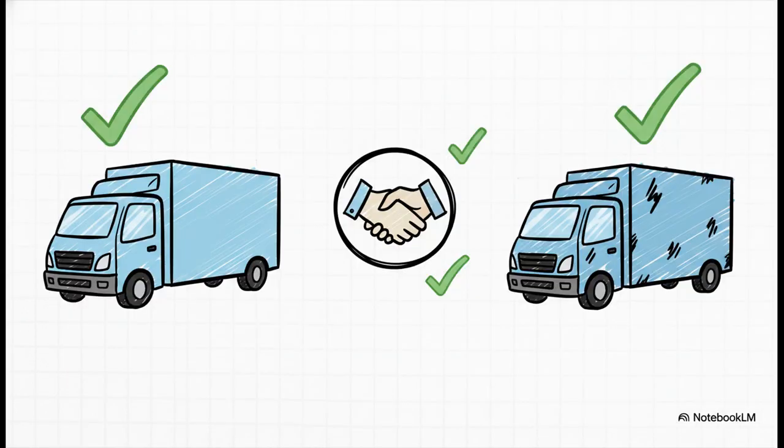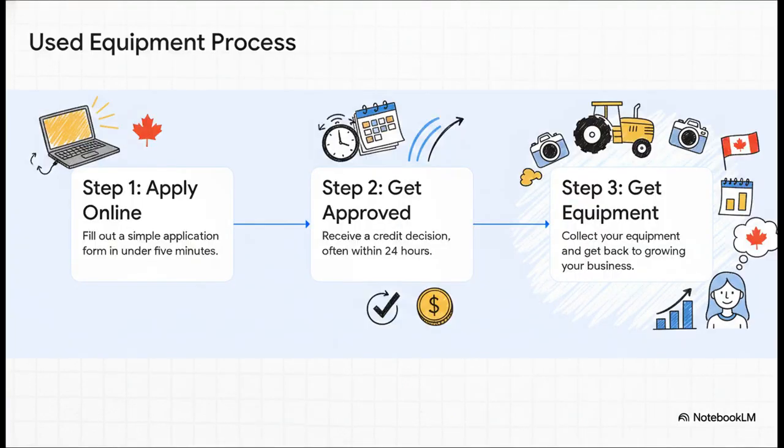Now, here is a huge myth that we absolutely have to bust. A lot of people think financing is just for brand new, shiny equipment, right off the showroom floor. Nope. You can totally finance used equipment, even if you find it from a private seller online. This can save you a serious amount of cash. Check out how simple the process is for used gear.